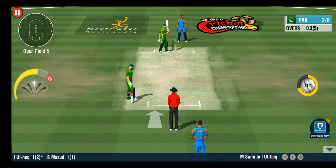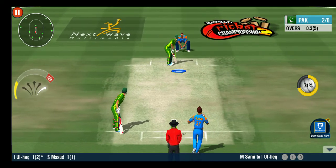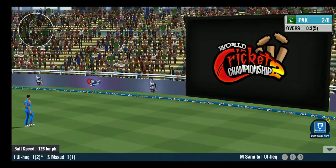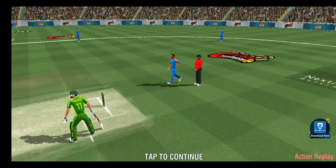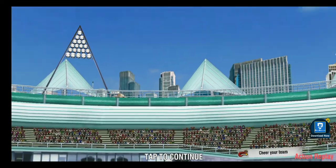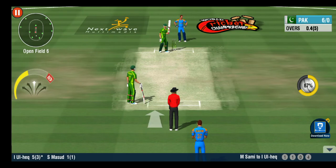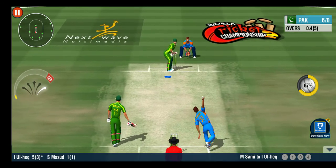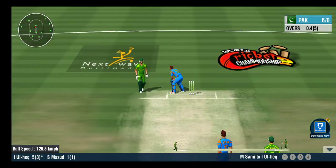In from the fielder. A good ball. No runs given off that one. He has slogged that straight down the ground. One bounce and over the fence. A good effort from the fielding unit. They need to keep this momentum going forward.